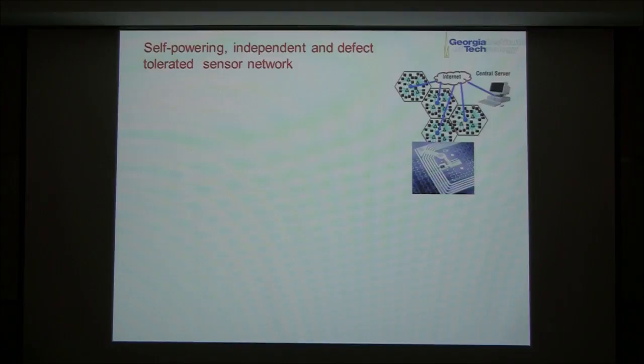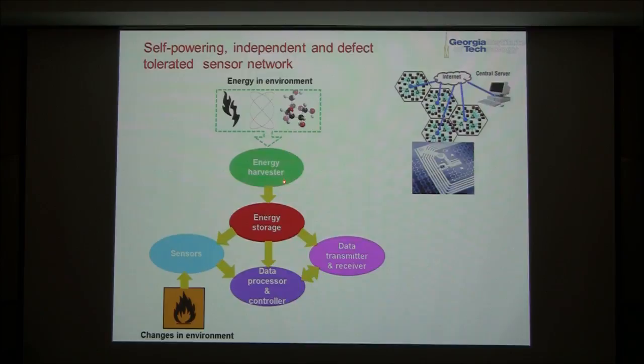As a continuation of this work, we not only look for power generation, we look for a self-powered sensor system. Whatever energy is available from the environment, be it thermal, mechanical, or chemical energy, we can harvest the energy. We can do the energy storage. We can sense the change in the environment, we can do data processing, and data transmission. All this put together is a self-powered system, which relies on no external power source to operate sustainably and continuously by itself.